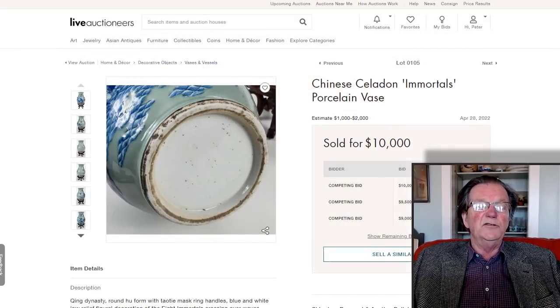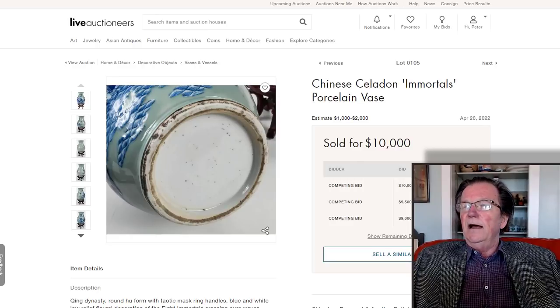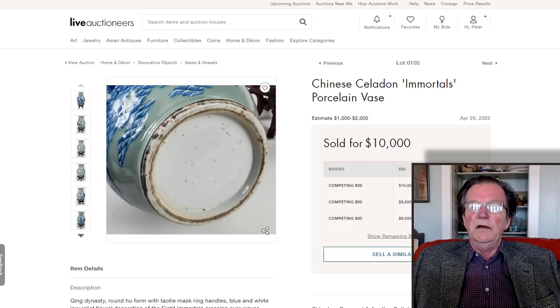There was one not too dissimilar from this one that sold. I'm trying to think where we saw it. It was on here maybe 8 months ago. Very similar vase, not identical, but quite similar, and I think it brought 14,000. 14 or 15,000, as I recall.